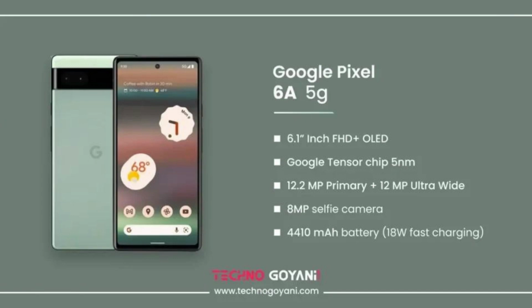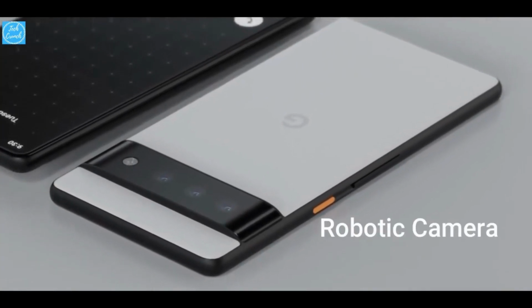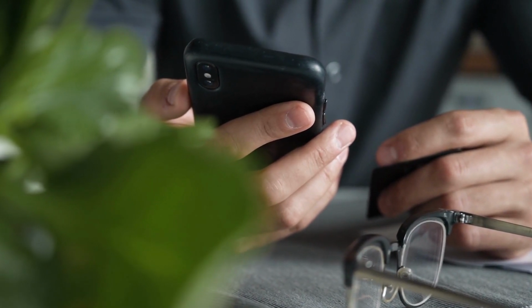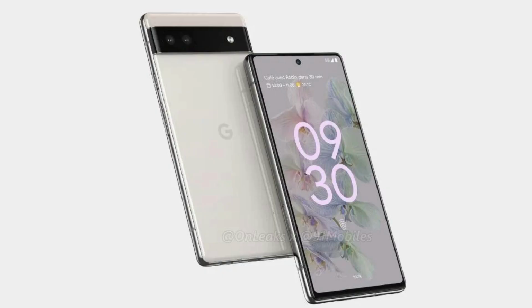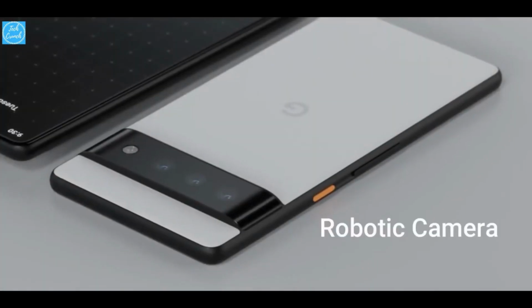The device offers a dual rear camera combo built into a strip-shaped module. The primary camera is similar to the one installed on the Google Pixel 5 with a 12.2 megapixel sensor. The wide-angle camera mounts 12 megapixels and a viewing angle of 114 degrees. It reaches 60 FPS in 1080p video recording and 4K at 30 FPS.